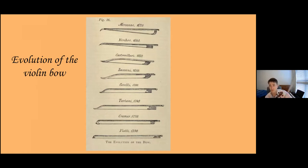Some of them are like half the length. So imagine trying to play some of these really long, slow pieces with only half of a bow. It's very tricky. And the most recent one resembles our modern bow, the one by Viotti. And as you can see, it's very, very straight, very long. And the tip has no funny business. It's just kind of rounded off there. Although I do like the look of the older bows.